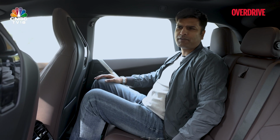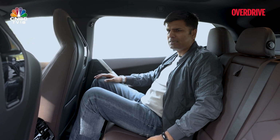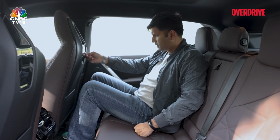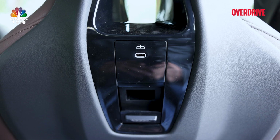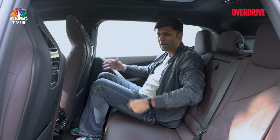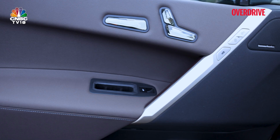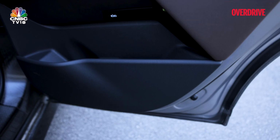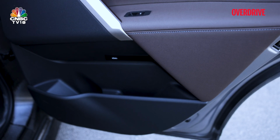The second row of iX50 is a familiar space because you've seen it in iX40 as well. So this has a slot for your iPad or tablet, Type-C charging port, dual zone climate control. So all 4 passengers can choose different temperatures. Then you have AC vents on this pillar, some space to keep the bottles.